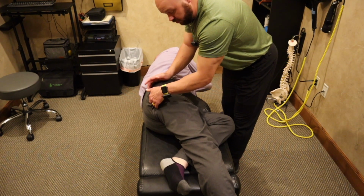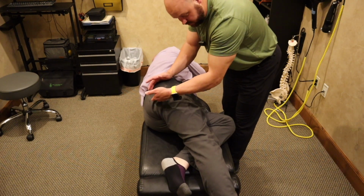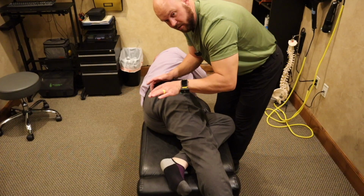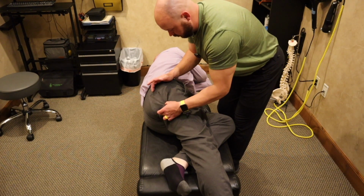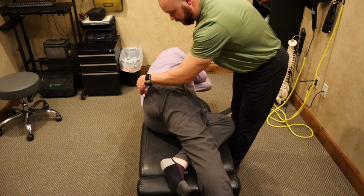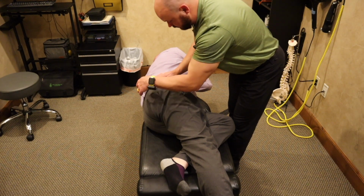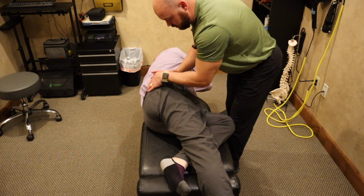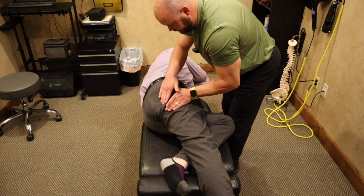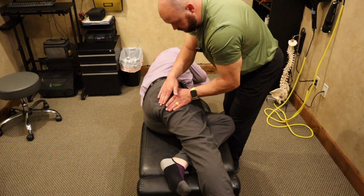Piriformis is deep to that, and that could also be a major cause. Obviously you can see there, if we push on the piriformis, that is a major entrapment area for the sciatic nerve. And so when we adjust this area, we want to focus on the sacrum, but mainly the SI joint, to make sure that the pelvis is in the correct position to then relax these muscles that originate on the pelvis itself, mainly glutes and piriformis like we mentioned.